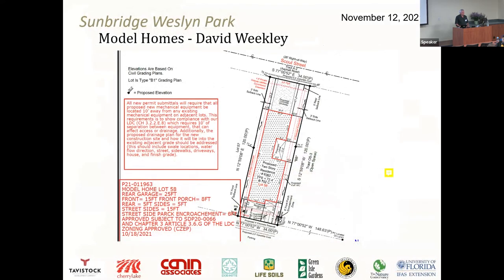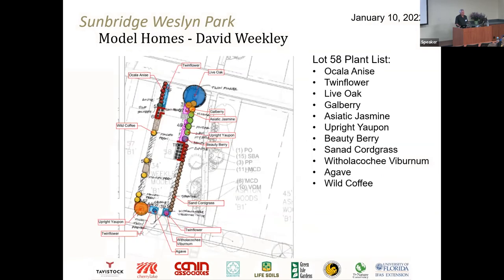November 12th, 3 days later, we got the first site plan for a David Weekly home. This is lot 58.